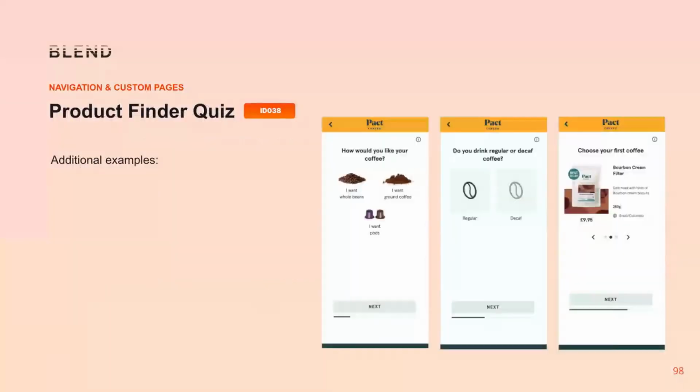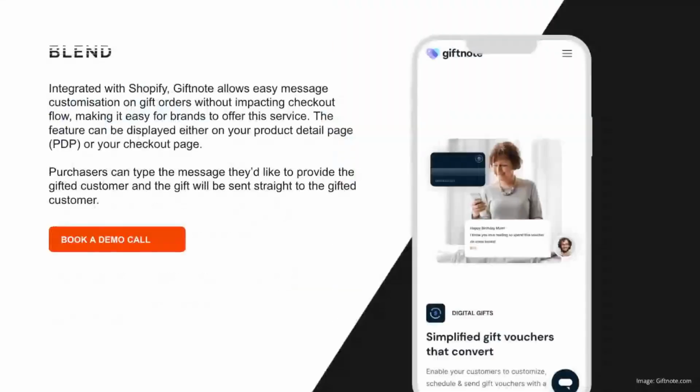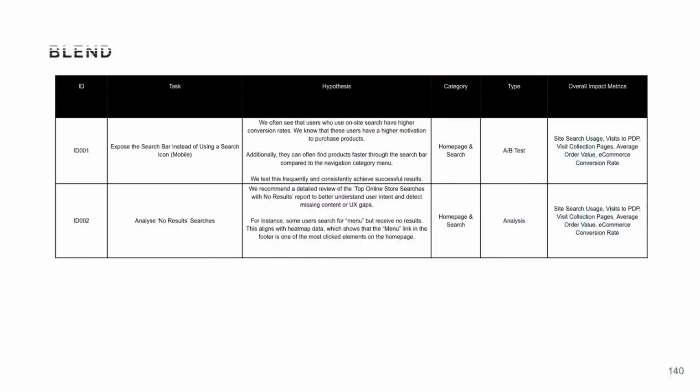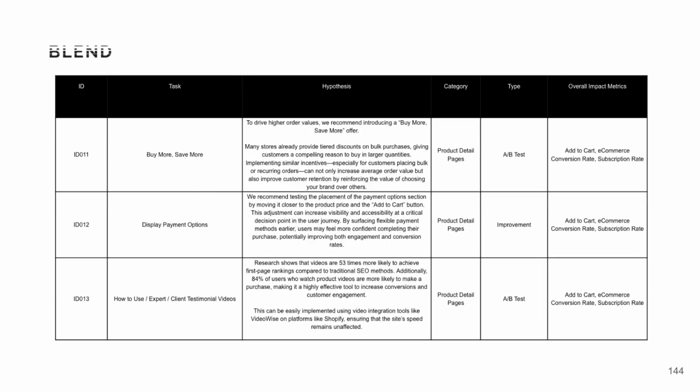Now, if we go right to the end of this document, as you can see, it is quite an extensive one, so lots of information to be drawn upon. There is then equally here a summary of the recommendations. Now, within here, you have the actual task, the hypothesis, the category for that, the type, whether it's an implementation, analysis, or A/B test, and then the overall impact on metrics that we believe should be there. And this goes through for every single one of the recommendations that we make.